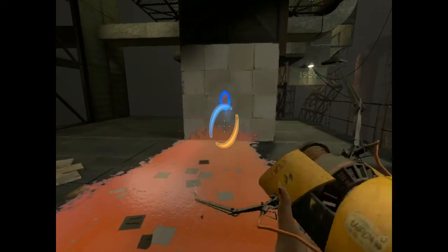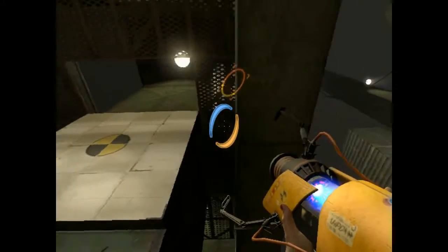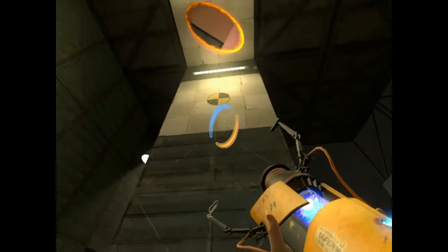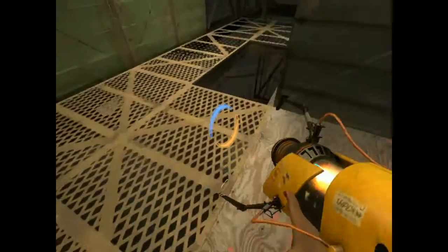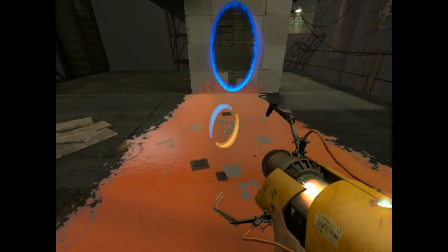I just did the puzzle without actually trying to do the puzzle. Because now we've got that gel there, we can go back up here. Whoa. And we can place the portal there. And we can hop back down. And then we can go like this. And completely miss and die. But you know, that's a way of life, isn't it?